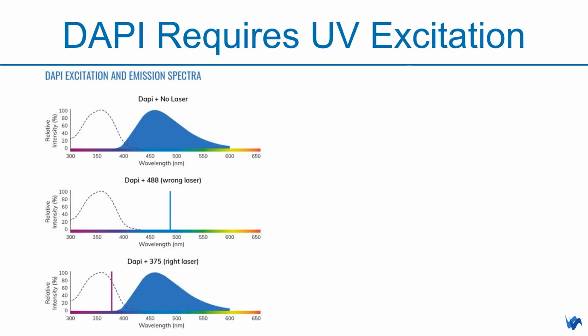UV imaging, using wavelengths below the visible spectrum, is commonly required for cell-based assays because of reliance on DAPI as a total cell stain. DAPI is a common DNA stain that enters both fixed and living cells and is excited by light in the UV spectrum. The spectral profile of DAPI is shown at the top of this slide.